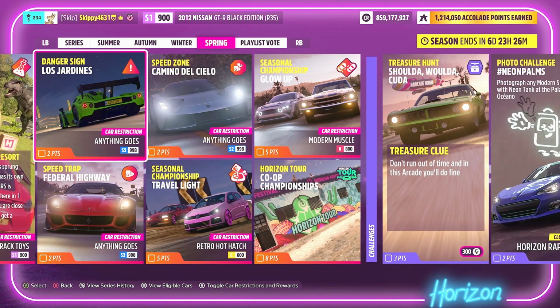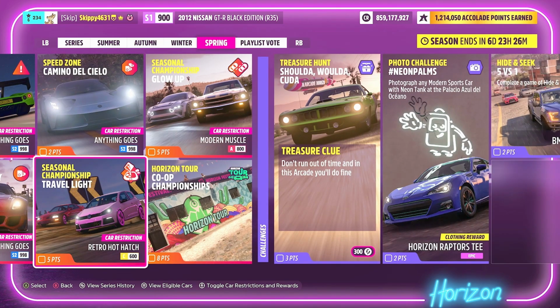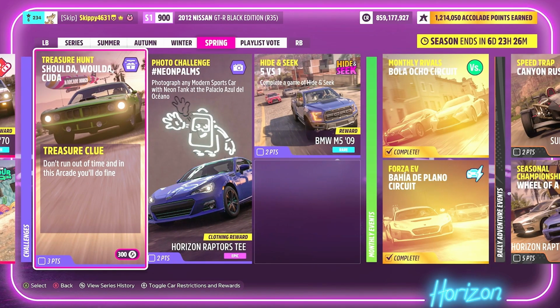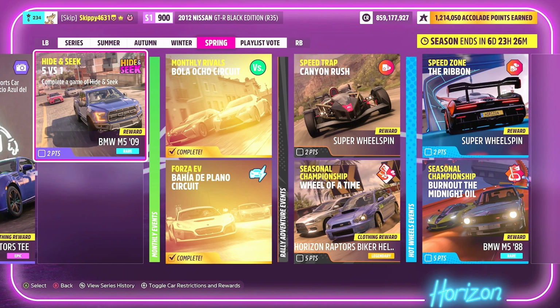The PR stunts are going to be again in S2, 998, anything goes, so whatever takes your fancy, as long as it is in S2. Super Wheel spins up for grabs. There are your seasonal championships, Travel Light and Glow Up. There's your rewards. Challenges for this week's spring season: 1 treasure hunt, 300 Forzathon points up for grabs. The photo challenge, Horizon Raptors t-shirt, clothing item up for grabs, and hide and seek back on the festival playlist.